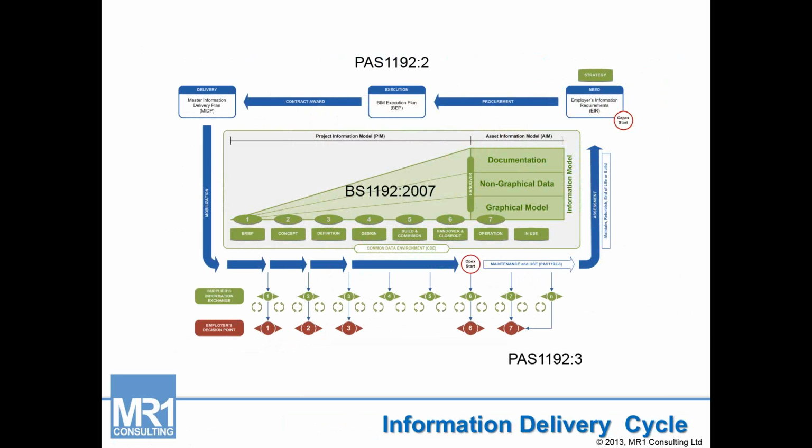So that's PAS 1192 Part 2. PAS 1192 Part 3 takes us beyond OPEX start, operational expenditure, into the maintenance and in-use phases of the life cycle of the project.